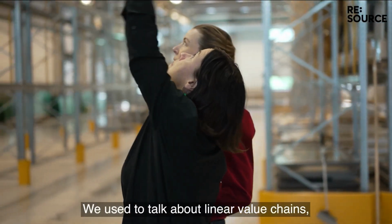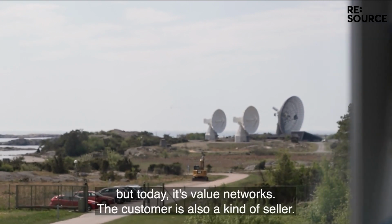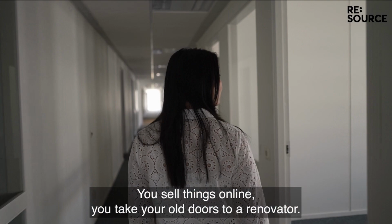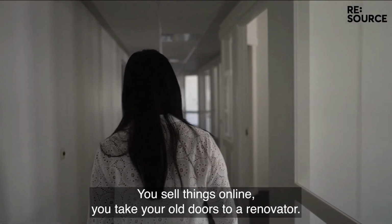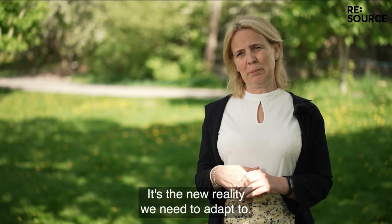Och vi får också se att när vi förr i tiden pratade om linjära värdekedjor, så pratar vi om värdenätverk. Vi som kunder är ju också någon slags säljare. Man säljer sina saker på Blocket, man går med sina gamla dörrar till en återbrukare. Så att det är ju en helt ny verklighet vi måste anpassa oss till.